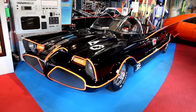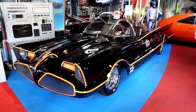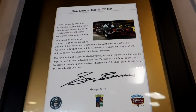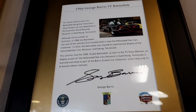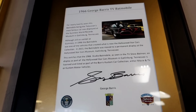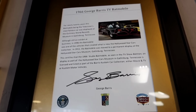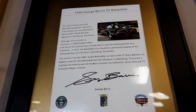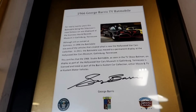The George Barris style that he created based off of the 1955 Futura Lincoln. This says, for nearly 20 years, this Batmobile, being the television's most famous car, was displayed at the Guinness World Records Museum in Gatlinburg. Although still on exhibit at Guinness in 1996, the Batmobile was one of the vehicles that created what is now Hollywood Star Cars collection. In 2011, the Batmobile was moved to a permanent display here.